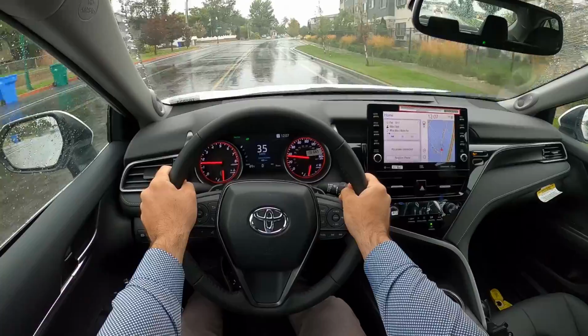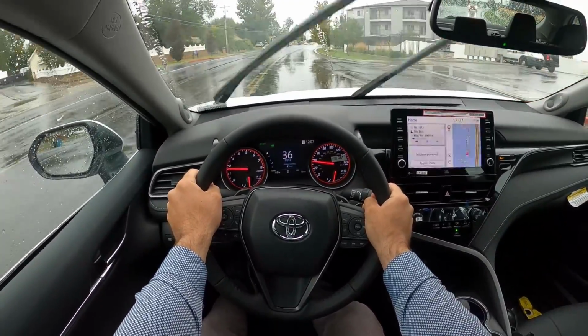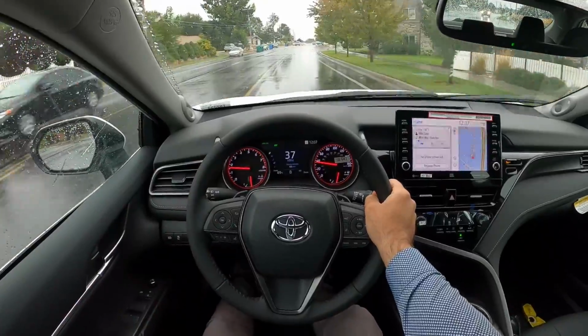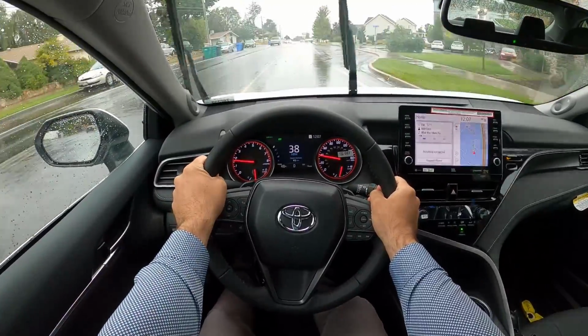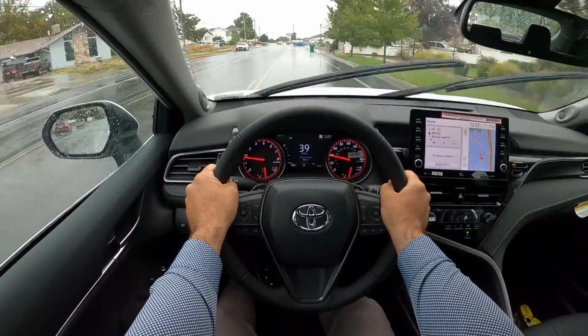Seems like it's enough power so far. And the other big difference between this and the Corolla is the Corolla has a CVT. This has a regular torque converter automatic, an 8-speed automatic. So that's a big difference.